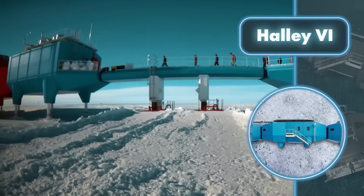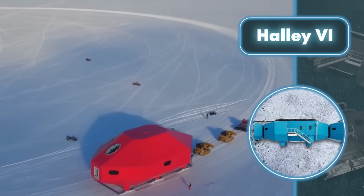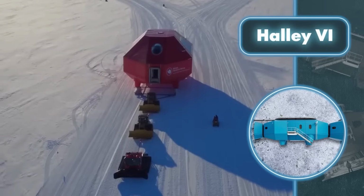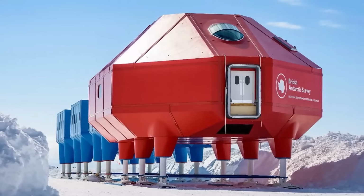The 2-story red building in the middle is the place for socializing. It's got a garden, a climbing wall, and other things. It's meant to keep the crew entertained during long trips and supposedly stop them from losing their mind in case of apocalypse.